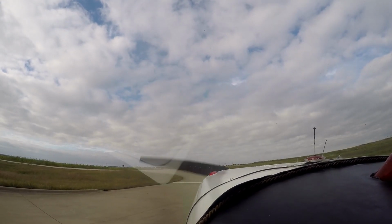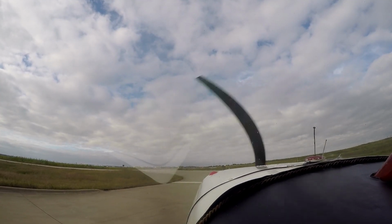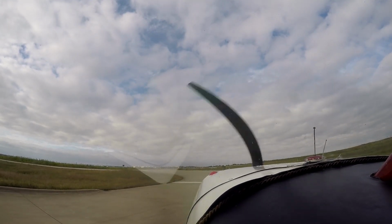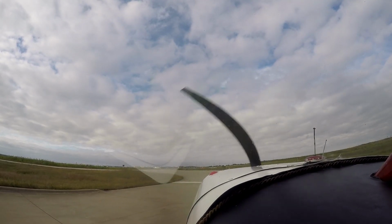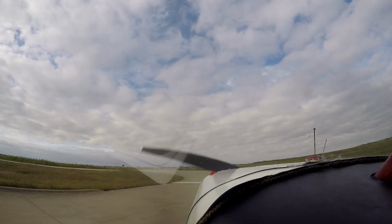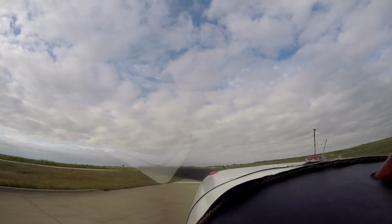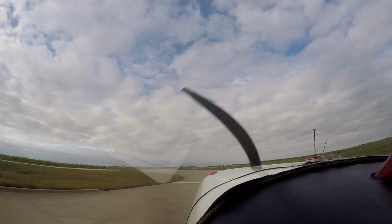Okay. I'm going to call ground and get our clearance. Sphinx ground, Rocky 1800 on the east side, ready to taxi with Mike. Rocky 1800, Sphinx ground, runway 17 right, taxi via taxiway Charlie, short of runway 17 left. 17 right, via Charlie, hold short 17 left, Rocky 1800.